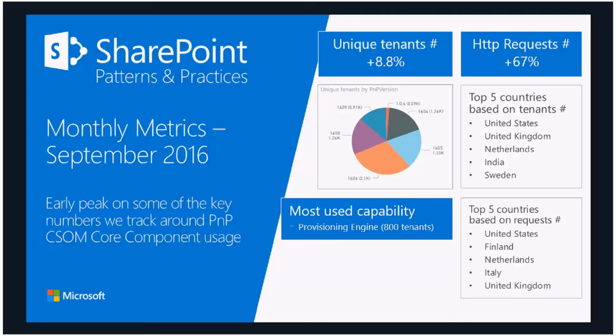And this is a classic challenge, because we absolutely understand that whenever partners or ISVs are working with customers, they deliver a project and then they leave.